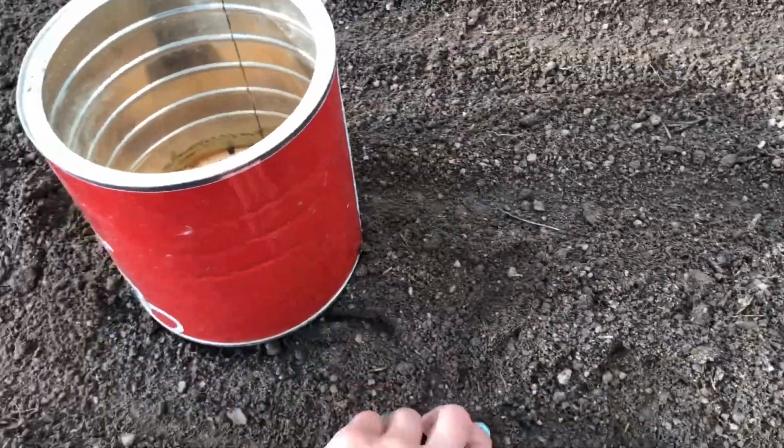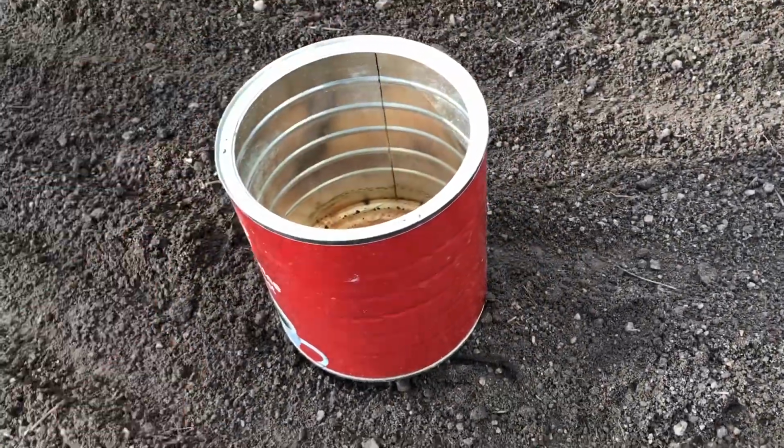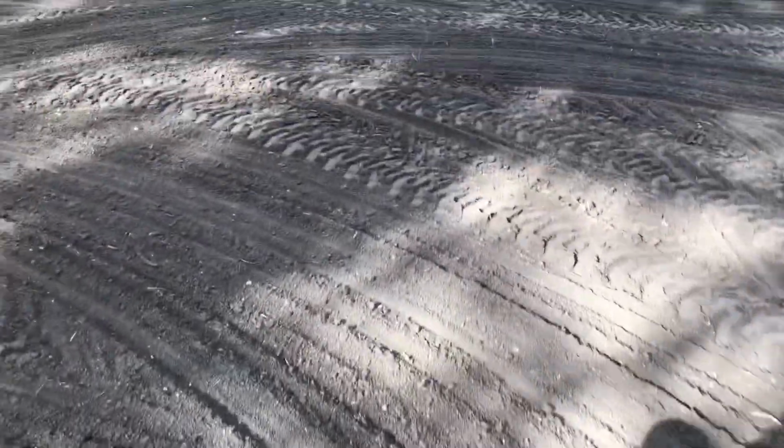Cory usually has shoes right now, but he actually pulled the front two off. So it's really important for me to pick all these rocks up, especially because he has no front shoes on. Alright, we'll get to it.